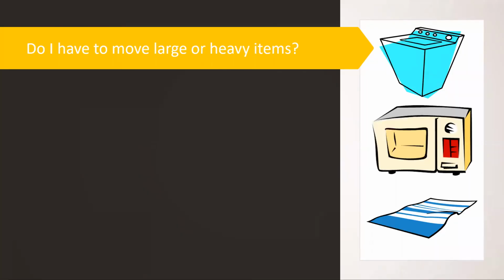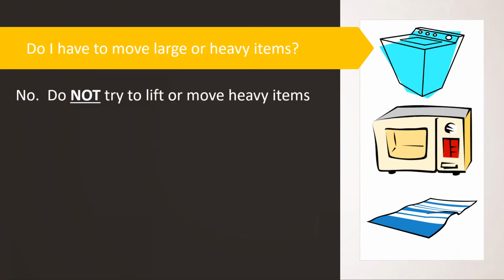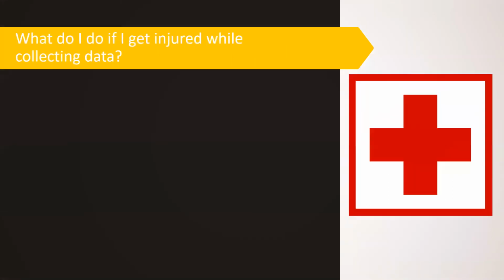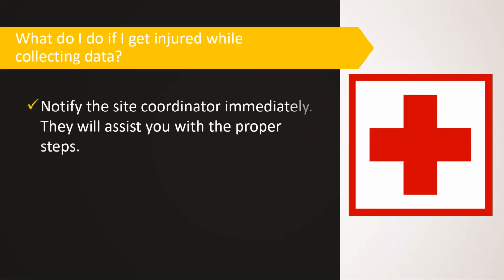Do I have to move large or heavy items? No, do not try to move or lift heavy items. Mark the item on your data collection sheet and notify the site coordinator who will contact the proper organization to have it removed. What do I do if I get injured while collecting data? Notify the site coordinator immediately. They will assist you with the proper steps.